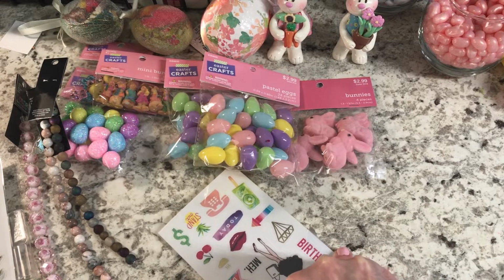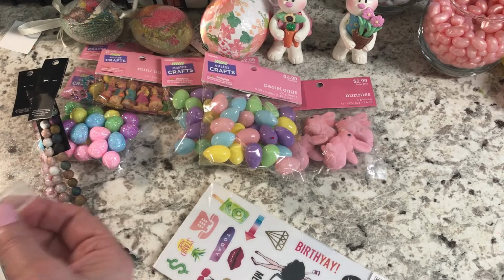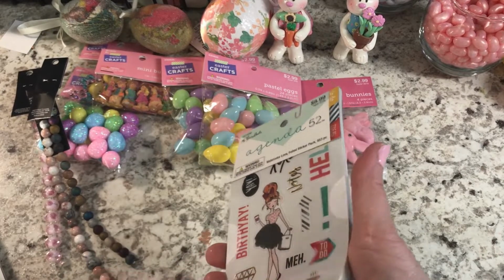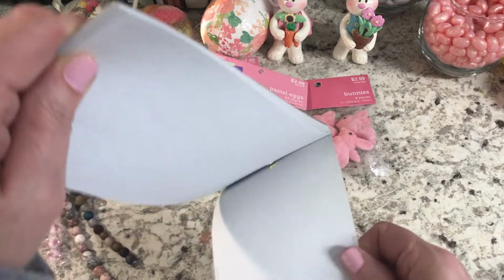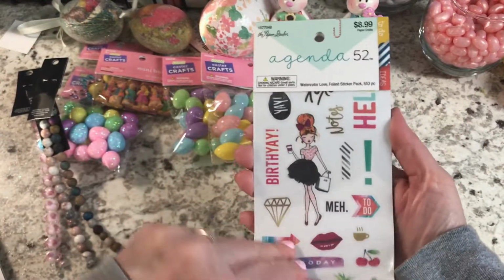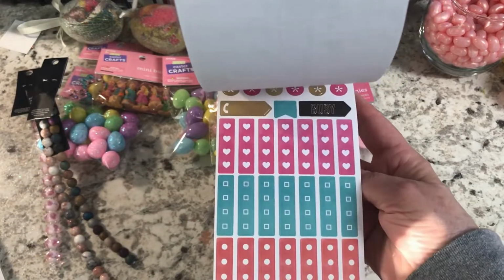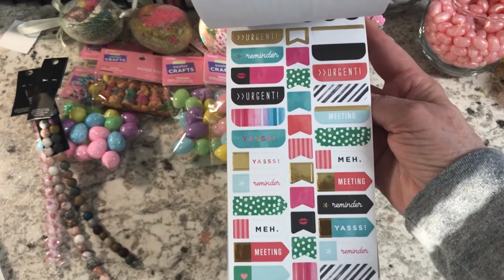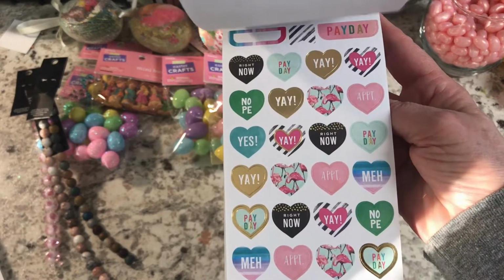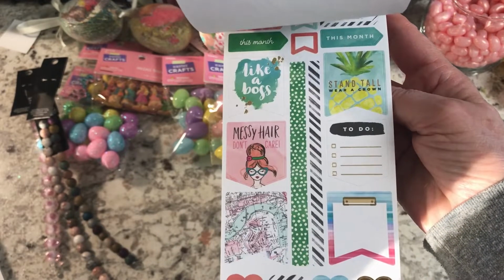We're having some really pretty weather here today. Put the cap on this so I don't cut myself. Okay. And let me fold this down so it doesn't keep hanging on my pages. Okay. So it's cute. Okay.